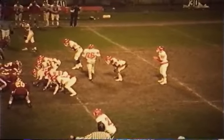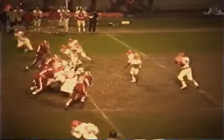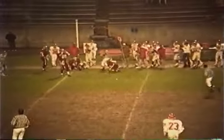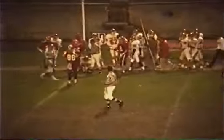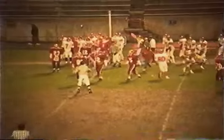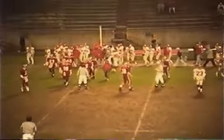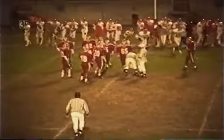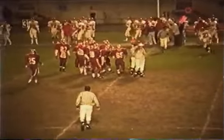11 and 3rd down at 10. They send a man in motion to the right. Allen rolls to the right, looking downfield, looking to throw. Throws it up for Greg. Great catch. Beautiful catch. Chris Stacy, Chris Patton, and David Lawson, all of them surrounding Joe Hughes, but he made the catch and the first down, and they're into G-Men territory.